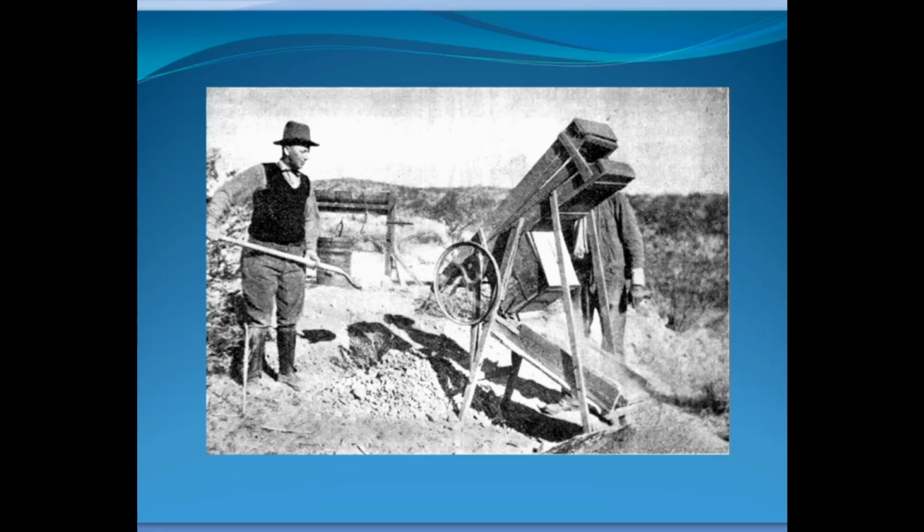Here is an old-time picture of some dry washers taken maybe a century ago, but it shows something about dry washing that I want you to observe. Notice that the gentleman in the front of the dry washer with the dark vest, who's shoveling materials in, has next to him in front of the dry washer a pile of coarse material. And then behind the dry washer, what's come out the sluice end of the dry washer is some fines. The fines are what's actually been processed. The coarse material goes over a screen and gets rejected. Only the fine material gets processed.